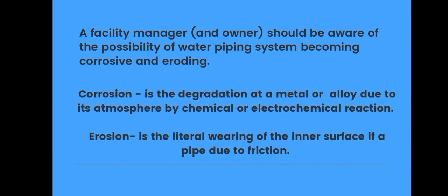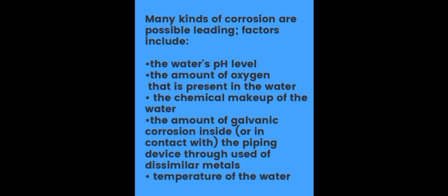A facility manager, including the owner, should be aware of the possibility of the water piping system becoming corroded and eroded. Corrosion is the degradation of a metal or alloy due to its atmosphere by chemical or electrochemical reaction. Erosion is the gradual wearing of the inner surface of a pipe due to friction. So here are the many kinds of corrosion that are possible.